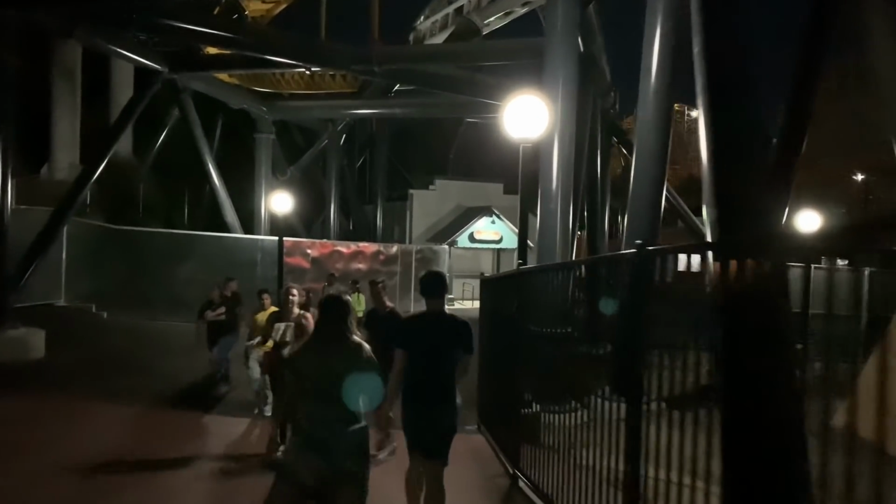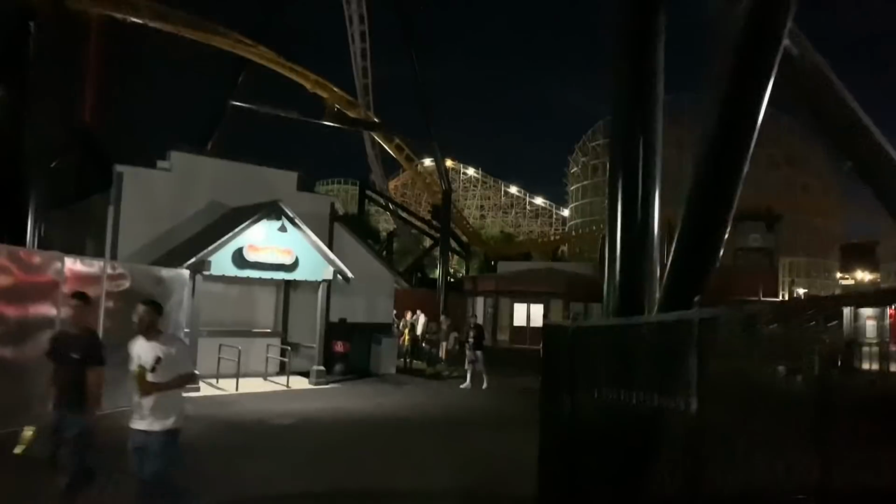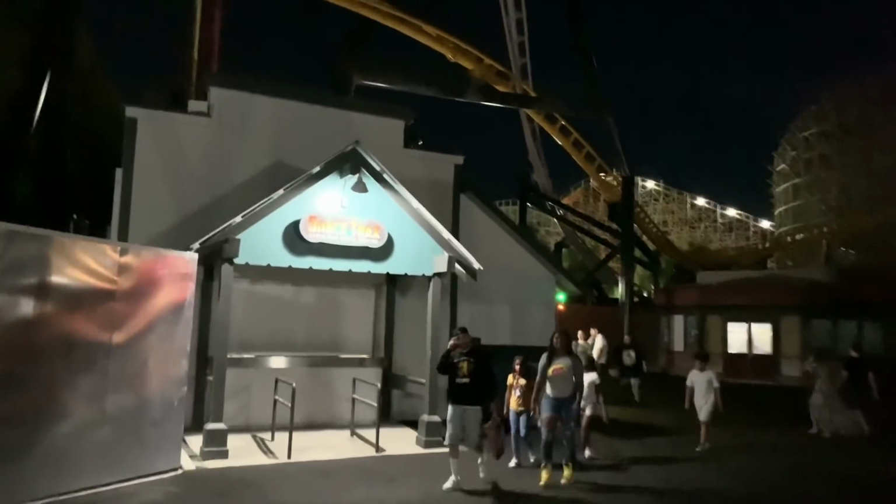You can't see anything. Alrighty, this is our first little look at the new underground area for West Coast Racers. And you can get a really good view of the coaster from up here. I'll definitely have to come here during the day to check this out. This is really cool. I am really excited for this coaster. I think it's going to be a really good ride. But they have Aftermath 2 open for Fright Fest, so they had to hurry up and pave this area and clean it all up. Looks like they've painted the snack shack here.